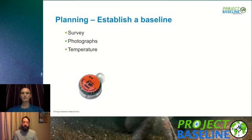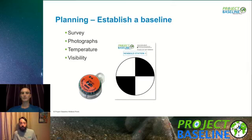So we've got some temperature loggers, like the one shown here, that will take the temperature readings every hour or so till you turn them off, basically. For visibility, we are using the standard Project Baseline method of a 20 centimetre Secchi disc, like the one shown here. You can basically measure the distance between your eye and the disc at the point when it just disappears from view, and you get a relatively repeatable measurement of horizontal visibility.